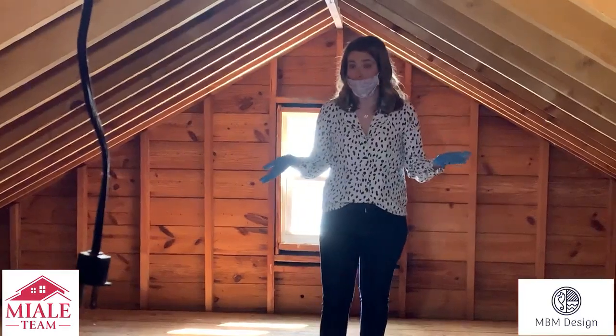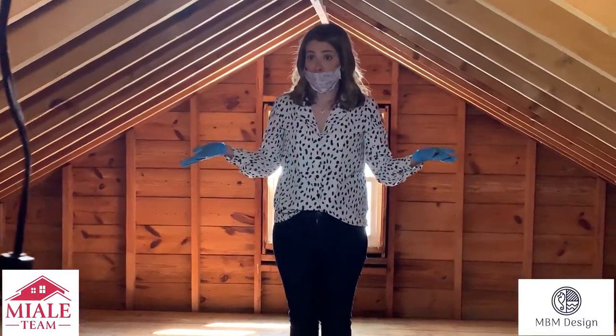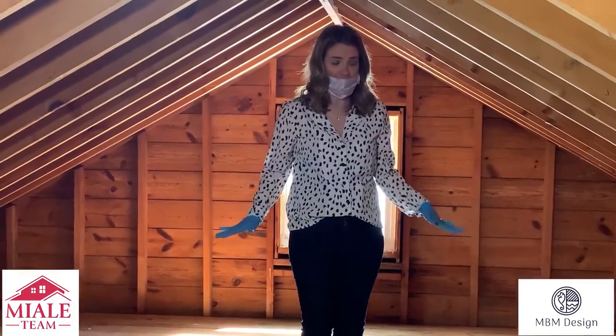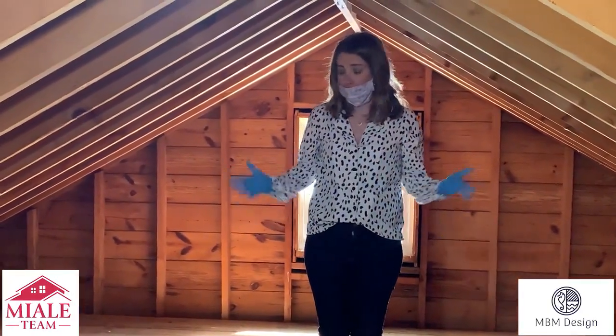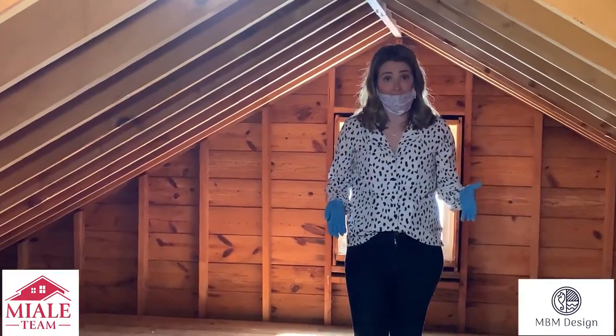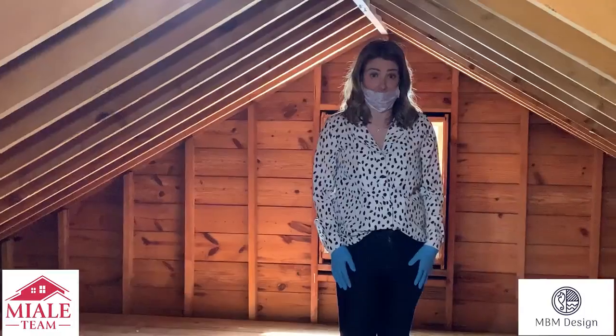But this house lacks no issue of storage. It has an excellent amount, and this is a beautiful space. It's a dry attic. And you can do a lot of storage in here. So I think what we'll do next is we'll go down to the basement so we can show you some of the possibilities it offers.